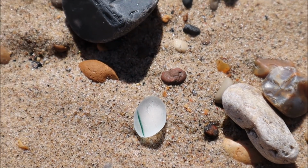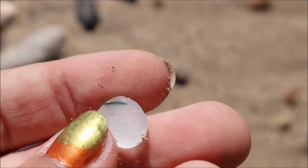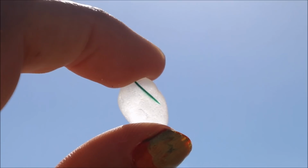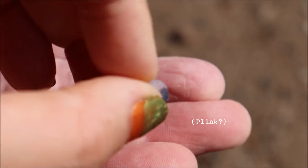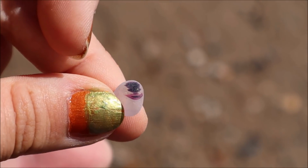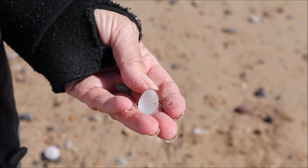Pure glass or multi? Oh, it's a multi. Yeah, look, it's green like that, and then it has a nice green stripe. Big green bit. Beautiful green bit. Mum picked up this purpley pink multi and didn't even realise it. It looks like a man in a hat with giant lips. That's amazing. It's a proper sea glass bubble. Yay!